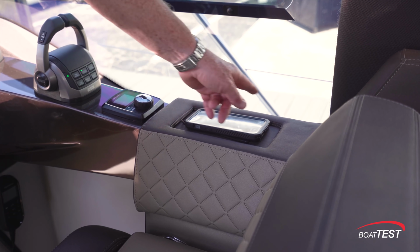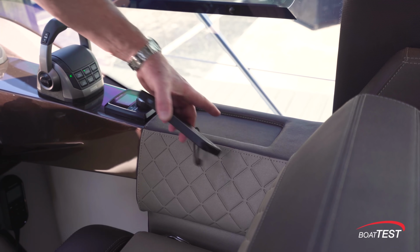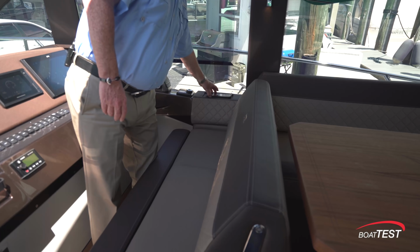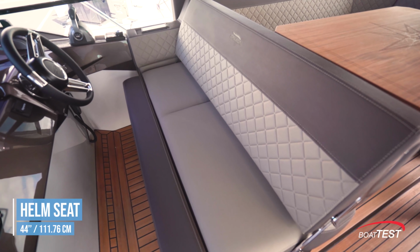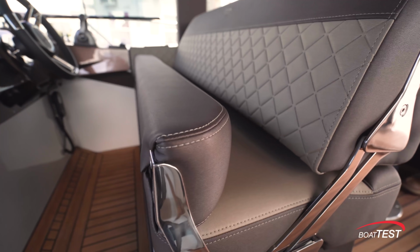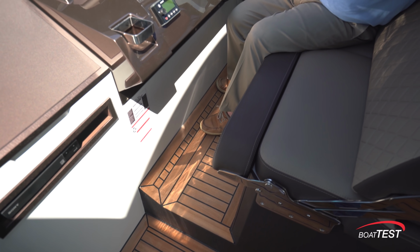There's a small rectangular area alongside the seat, great for putting a cell phone, and for that reason, I'd like to see an inductive charger there. Now the seat is 44 inches, so plenty of room for someone else to join the operator at the helm. There's also a full-length flip-up bolster. And notice the angled piece to the footrest.